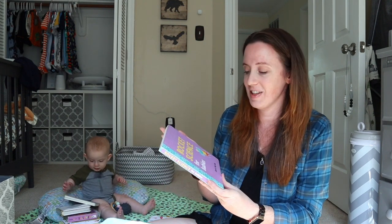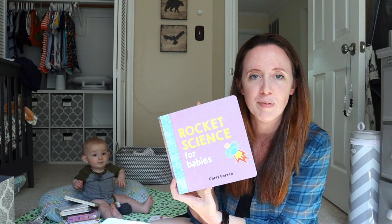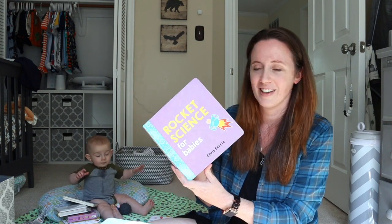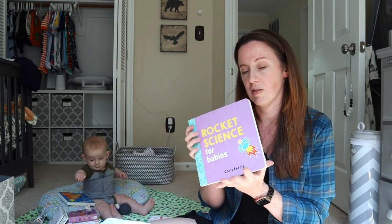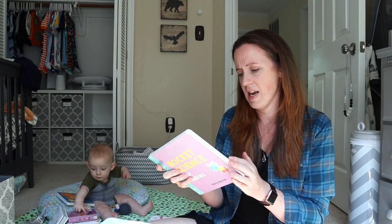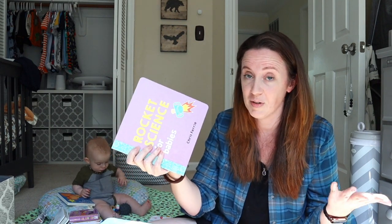Also kind of funny, but Paul really likes it and my husband likes to read them, are these Rocket Science for Baby books. They're on Amazon. These are hilarious, but they're just pictures. It's a board book. We read these to Paul during the day. I haven't read these at night, but these are quite funny. But Paul really likes them, so we read him those as well.